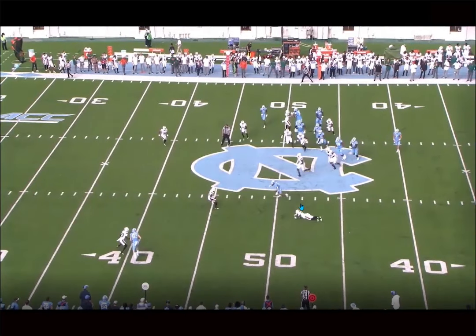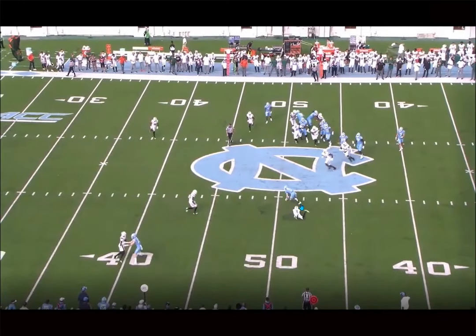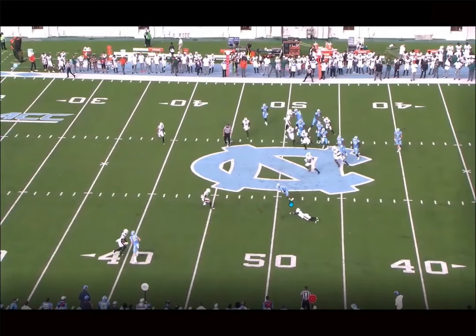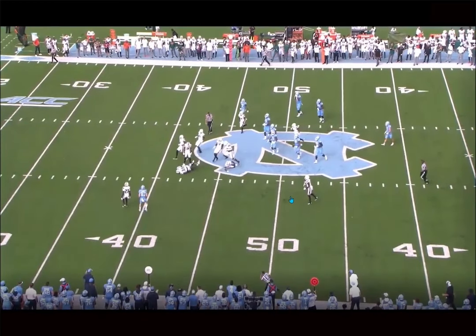He always keeps his feet beneath him. He's not the strongest guy, but he loves to keep his feet beneath him, and he has really active, quick feet, good balance. I mean, he's not going to be some amazing physical specimen at the next level, running people over, that type of thing, but he has enough there where I think he can succeed.